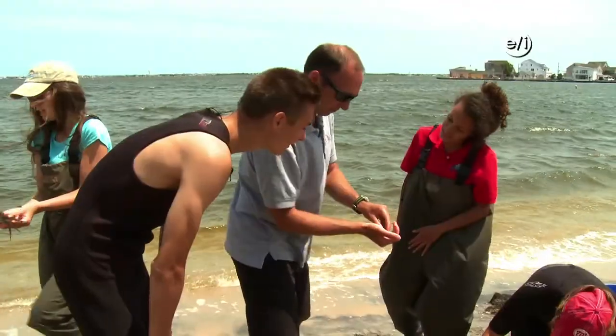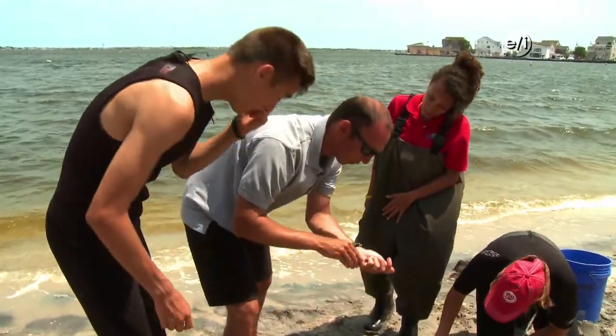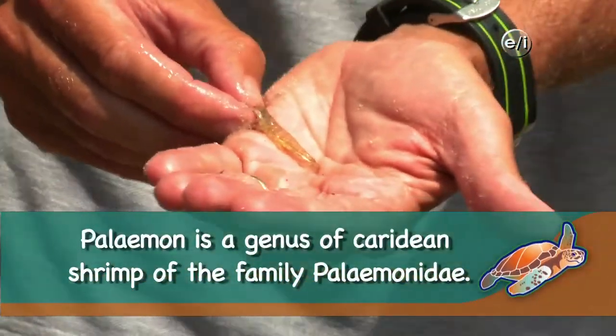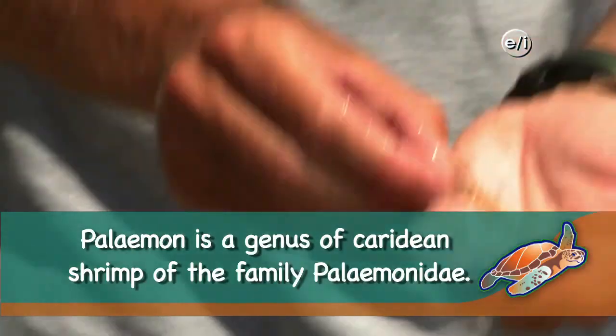This one looks like a little shrimp. It sure is, yeah. It's one of our common shrimp here. So not the kind you'd eat. This is a Palaemon, it's called. It's the genus. Yep, they're pretty clear. We actually have two natives of these guys, so they're supposed to be here in Barnegat Bay.